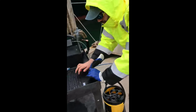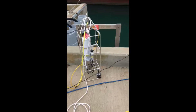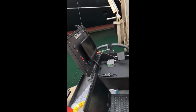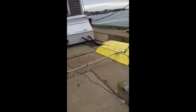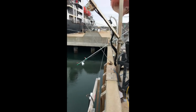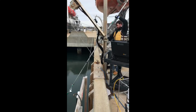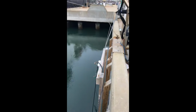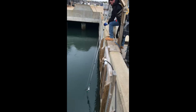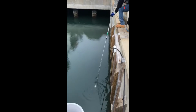So first thing is to get the computer to talk to the unit, which you're working on now. And we have the underwater camera set up, and we'll video. All right, so we're going to deploy the camera. Okay, and we'll get the camera down. Camera's videoing, and you can see the angle of the camera as you put it down, Liam. So you're going to want to go straight down, and you should be able to go down about 10 feet.